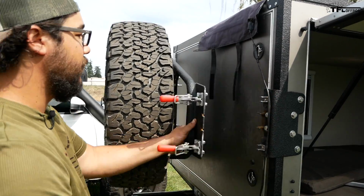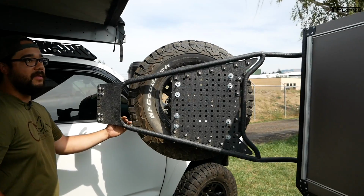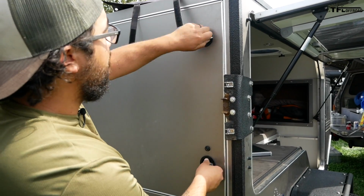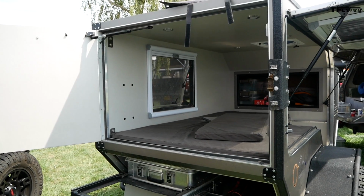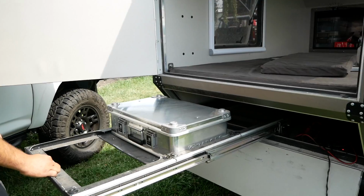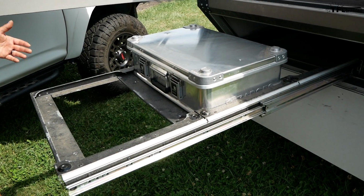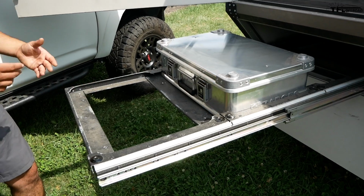Tires swing out, which opens up just like that, and then that allows us to open up the back hatch, creating a nice open air space. That's cool. And then down here we have additional storage. In this model we have the Zarges cases that we have stored down below, but I also use this as a kitchen area. I can make a little panel that pops in this place, so I can cook back here.